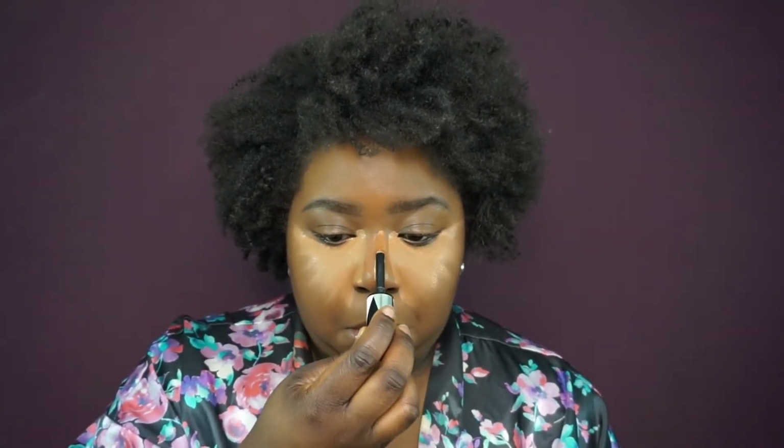Moving on to my nose, because I have a button nose, small nostrils, and barely a bridge, I have to highlight straight down the center, and sometimes I even have to double highlight on my nose so that I make sure that the little bridge that I do have is extremely highlighted. Because again, I have a button nose, little nostrils, so I really want to try and enhance that bridge as much as possible.